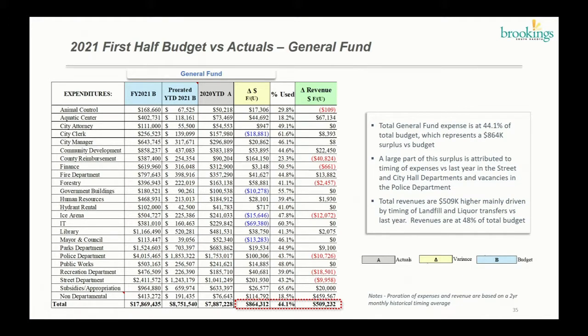In terms of the revenues, we're also higher by $509,000. That's mostly timing of revenues. So right now, our revenues are very stable. You can see within the departments, some of them are currently at deficits. We've investigated those, and they're just driven by timing, as we compare to things hitting earlier this year than expected. We don't expect any of these departments to run at a deficit. We expect that at the end of the year, all things being equal, all the departments will meet budget.